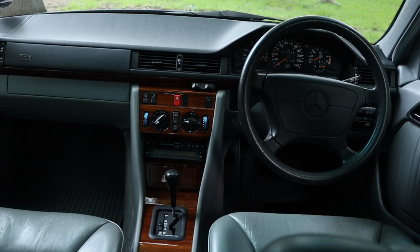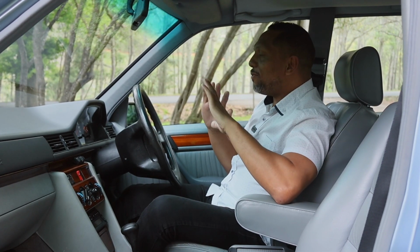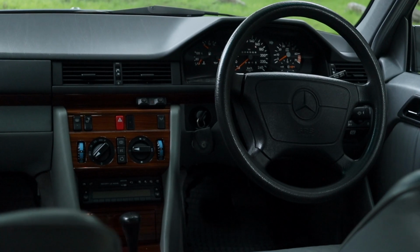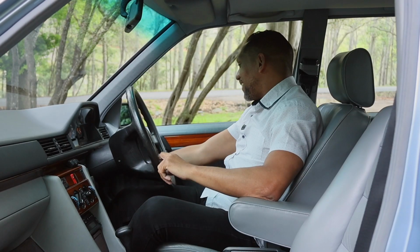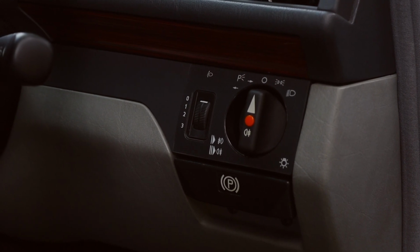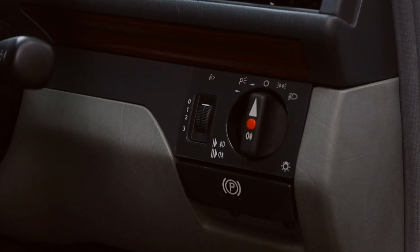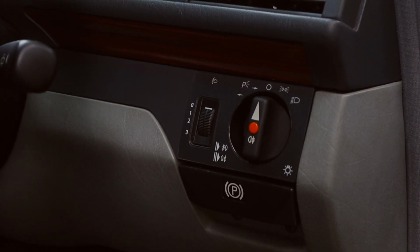We got to keep this in context because this car was a technology festival when it was first released. Let's start on the right-hand side here. You've got the light switch with park lights, and it's got a fog light as well. And below that is the handbrake release because this handbrake works with a pedal.